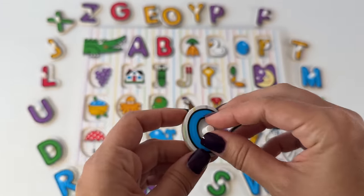Next we have the letter E for egg. Do you see the E? Here it is. E. E says egg. Let's trace the E. Straight line down, line on top, line in the middle, line on the bottom. E. Let's say egg.